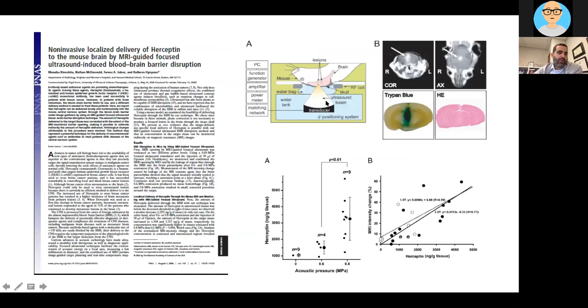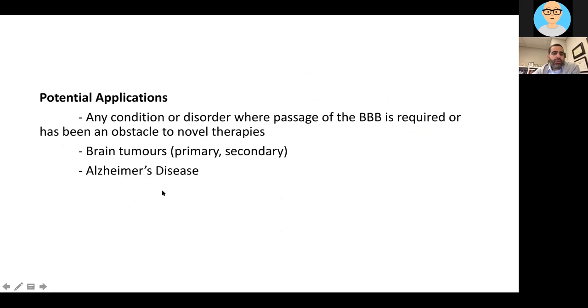Additional work that was done by the group here at Sunnybrook, Kalervo Hynynen is one of the inventors actually of focused ultrasound. What they were able to show in this seminal paper published in 2006 is that they can take mice and they can open the blood-brain barrier and they can deliver Herceptin. So Herceptin is a very large compound. It weighs 150 kilodaltons. The average molecular weight of something that can get across the BBB is 400 daltons. So Herceptin is 2 orders of magnitude larger. And they were able to show that by opening the blood-brain barrier, that can actually enhance the delivery of Herceptin to the brain successfully.